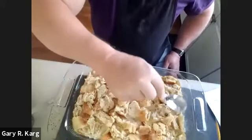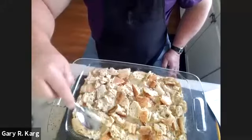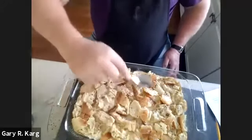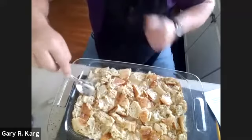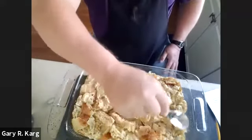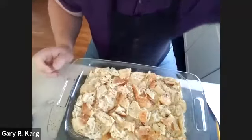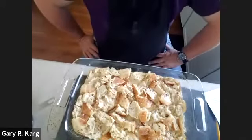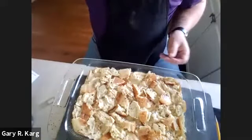All right, so as you can see, all the bread has got that custard. It's just continuing to absorb. One of the things is you let it sit in the refrigerator to finish. So we've got that done. So let's move on to the topping.